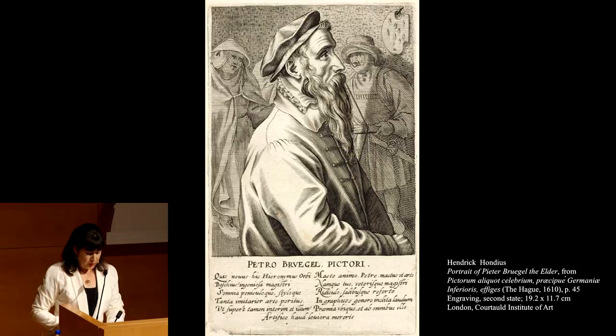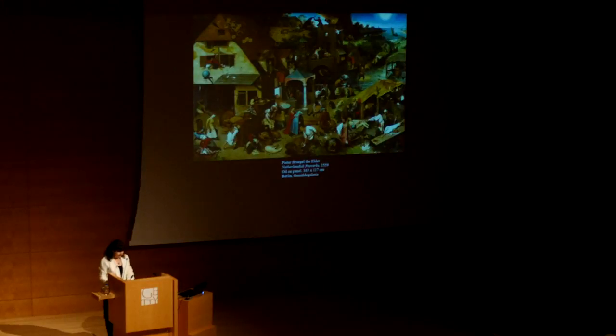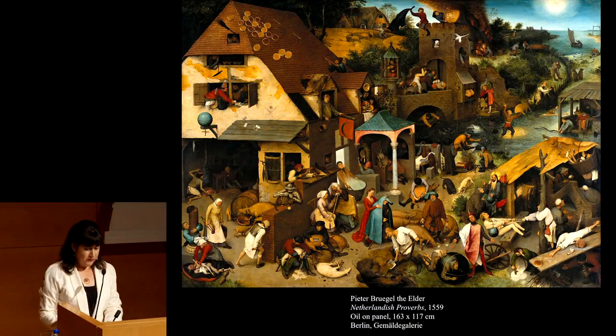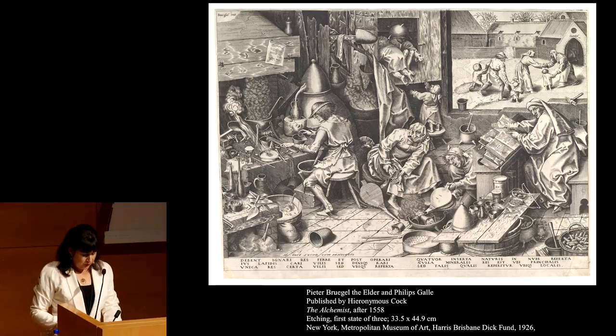Peter, who's well known to us as a painter of peasant life, was renowned in his own day for his acute, often acerbic, representations of the human condition, such as the famous Flemish proverbs, which could fill an hour's long lecture easily. He's also responsible, of course, for a large and influential body of engraved allegories.